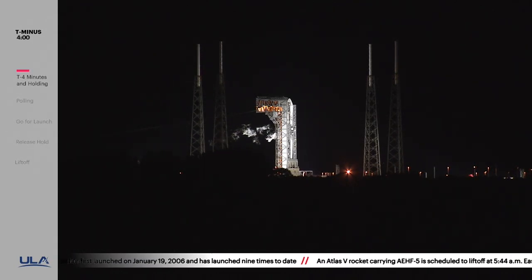Because of the long duration of today's mission, live coverage will conclude following the separation of the aft bulkhead payload. However, let's take a look at all of the events from liftoff through AEHF-5 separation.